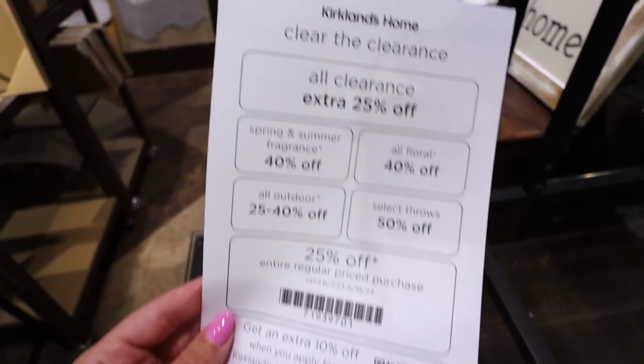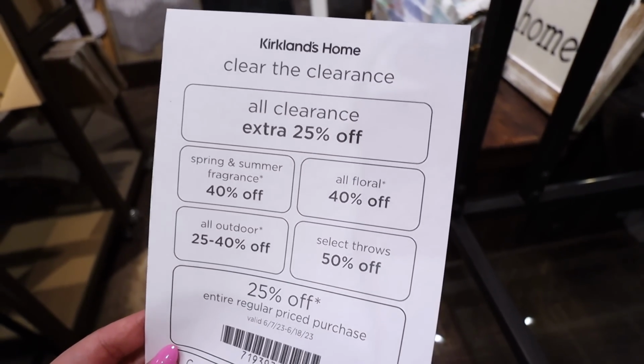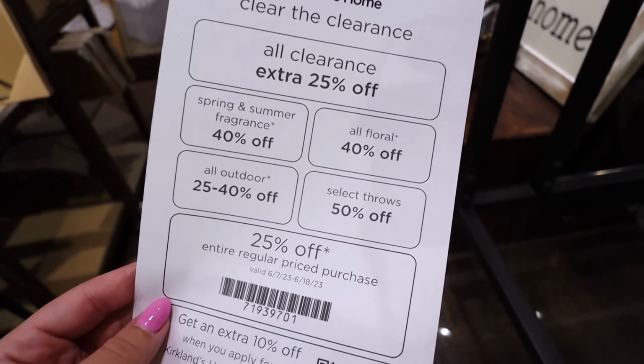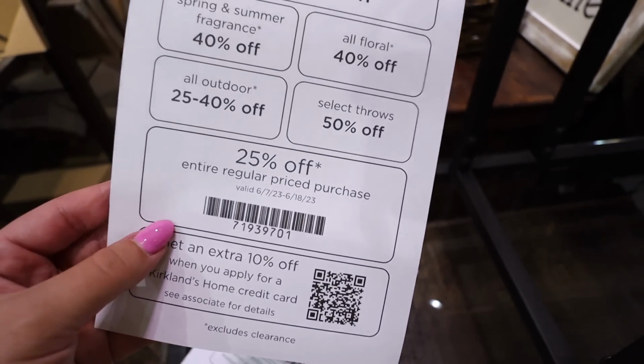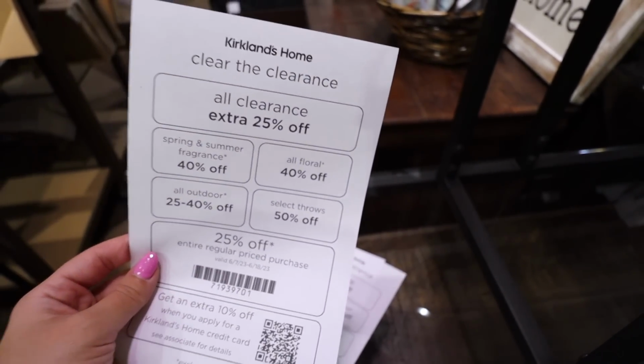Here is a picture of everything that's going on. Clear the clearance, all clearance an extra 25% off. Fragrance, floral, outdoor, throws, a coupon for regular price purchase. The sales are really good. Okay, we're gonna hop right in. We're actually gonna start with the Clear the Clearance sale.